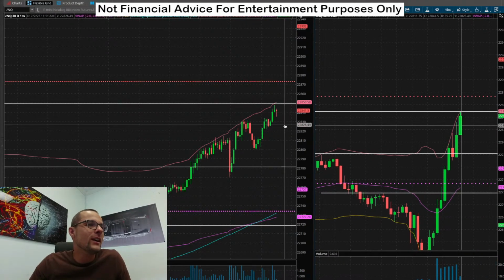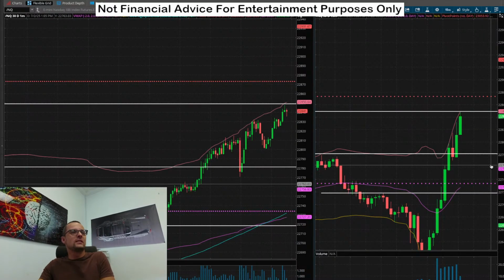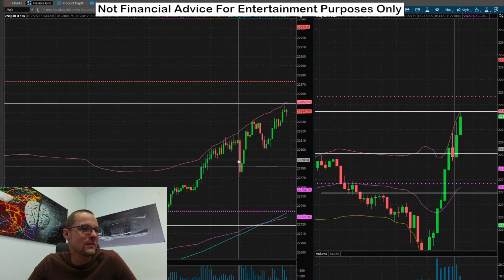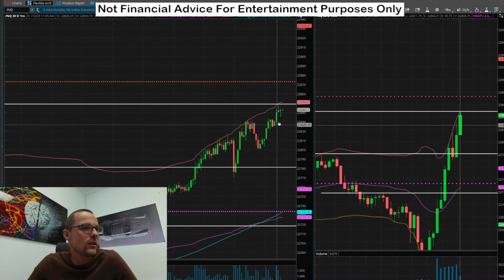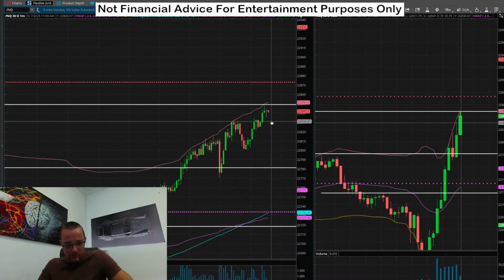Bruh. What? Bruh, I just need to take shorts off of levels that I have marked up. Literally. Look how these levels are working perfect. Bounced off this level. Having a hard time getting through this level. Ugh.